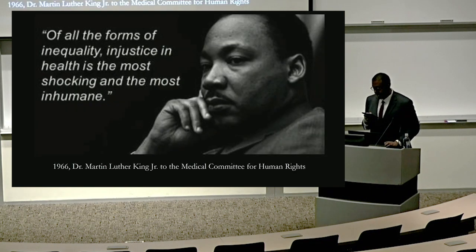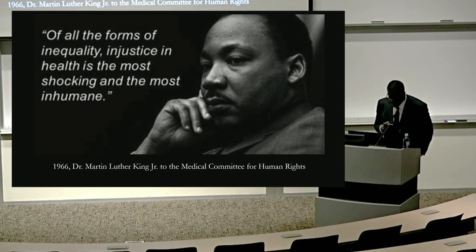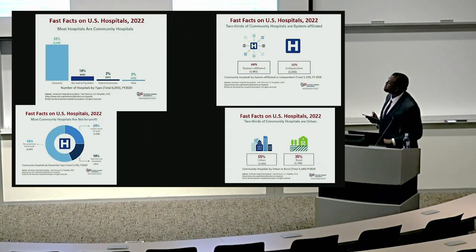So, legacies of segregated medicine. And so I will conclude with a few remarks on the enduring legacy of segregated medicine. In 1966, while addressing the Medical Committee for Human Rights, Dr. Martin Luther King Jr. assessed that injustices in healthcare are the most shocking and inhumane of all the forms of inequality. And yet only recently have scholars turned their attention to health and medicine to examine the broader movements to fight for equality within the United States healthcare system.